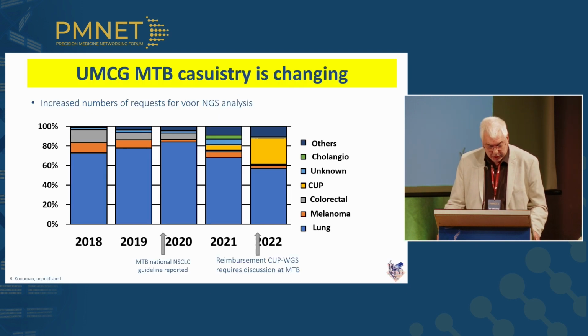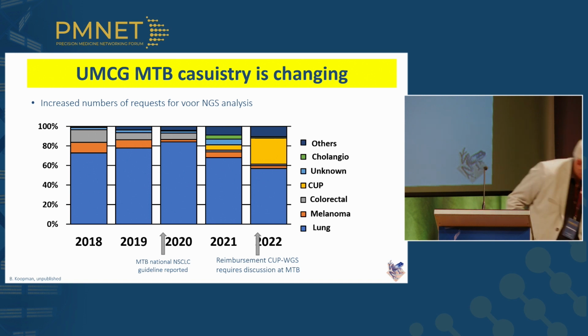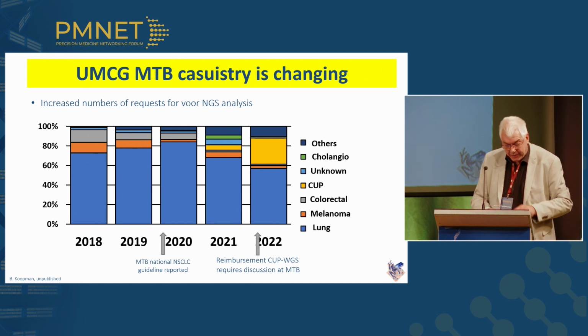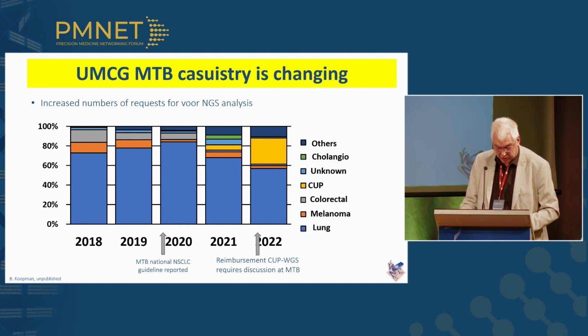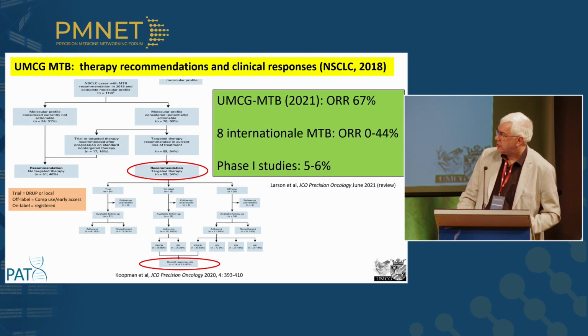Now, looking a little bit at what we're doing. In 2018, we discussed mainly lung cancer patients, in blue, and then you see over time that we are switching to other diseases, other malignancies discussed in the molecular tumor board. The changes come because a new guideline was introduced for lung cancer, and we see more cases in 2020. And then last year we became reimbursed in the Netherlands, and suddenly you see a lot of CUP cases coming up in the tumor board. So this is a field that is moving, so you need other and more experts.